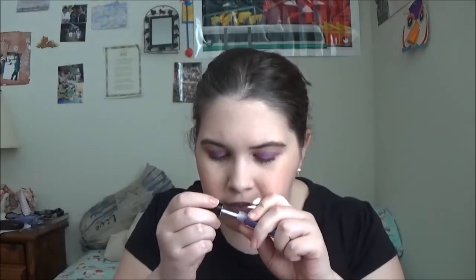The only thing is, I do not like how these smell. I love for my lip products to smell good, and these do not. The smell faded after I put it on, because I've only had this on for a couple minutes and I can't smell it anymore, but it's just that initial smell I don't like.